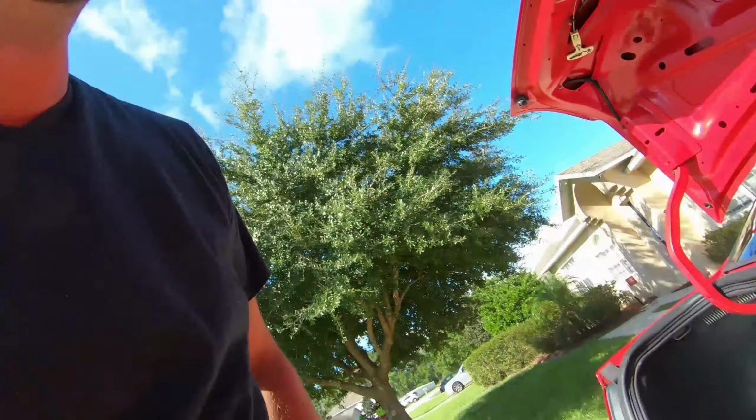I think these are M&H Race Masters, which is actually, funny enough story, what I had on my first SRT. So I know they do well, and I never broke an axle with them, so we'll just kind of see how this goes.